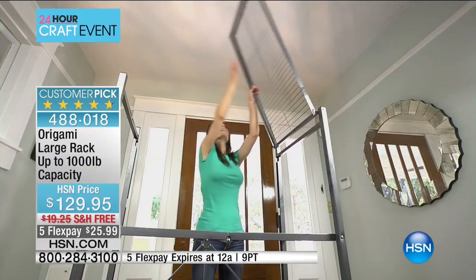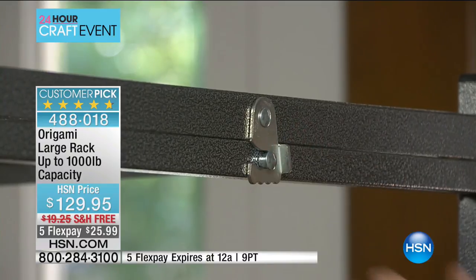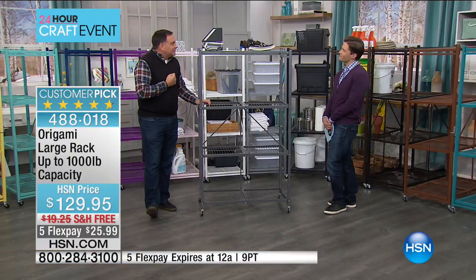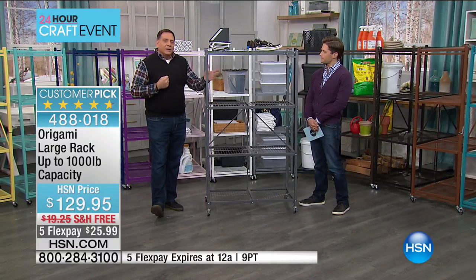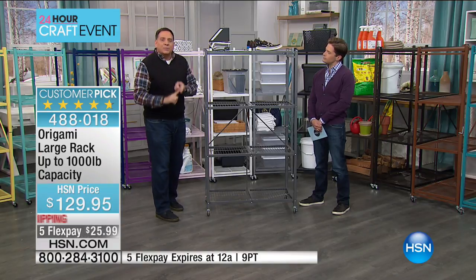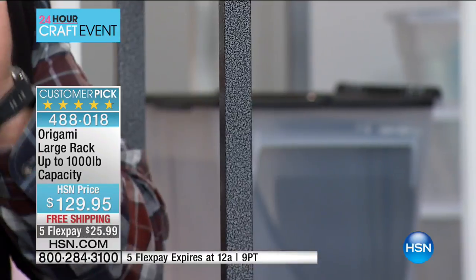Unfortunately, that's the way people are sort of brought up. They're trained. That's what they're used to. So when you see Origami for the first time, I understand you're looking at this going, oh my God, it's a steel shelf that collapses. But gosh, guys, listen. This is powder-coated steel. It's not painted, it's powder-coated. So this is going to be chip-resistant, scratch-resistant, and corrosion-resistant. So you could use it indoors, you could use it outdoors.